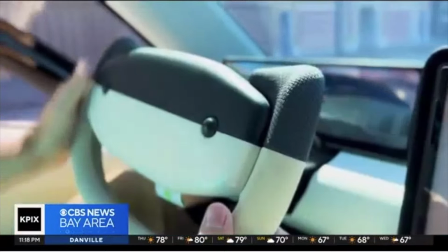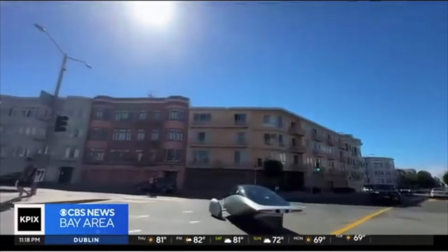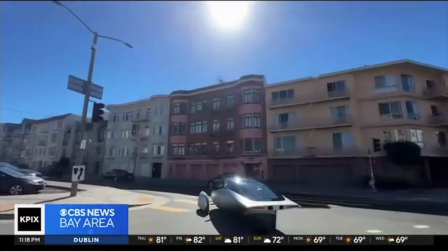Solar cars, steering people towards a brighter future, where the best way to move forward is to look up. If you're interested in getting one yourself, you've got a while to wait. It isn't expected to come out until Q2 of next year.